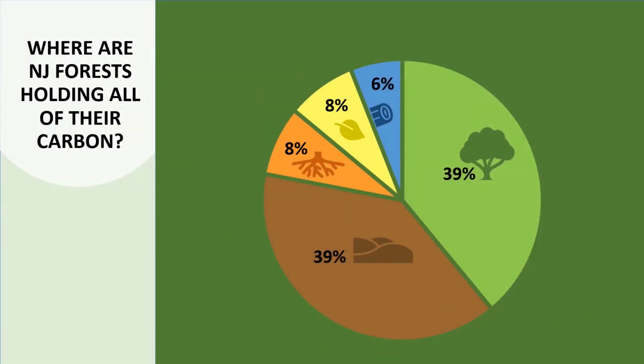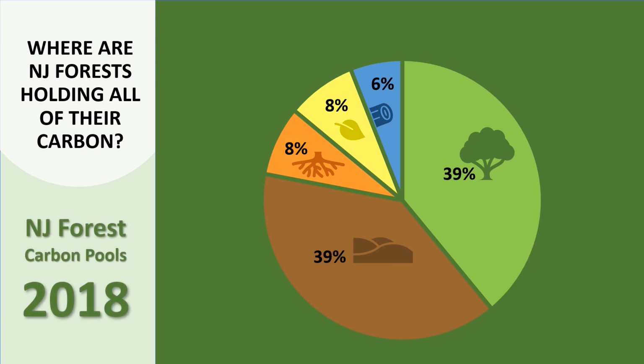In New Jersey, we collect data for forest carbon from 5 different carbon pools. Remember, carbon pools are reservoirs of carbon. The U.S. Forest Service collects forest data in New Jersey, including data on tree carbon, on a 5-year cycle, and new forest data will be published in the year 2024.